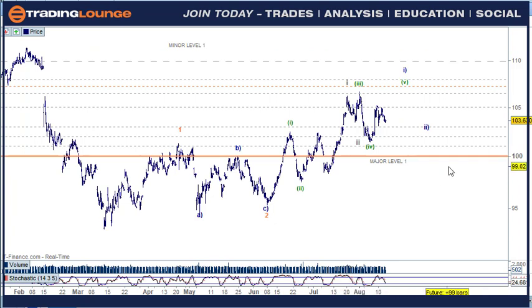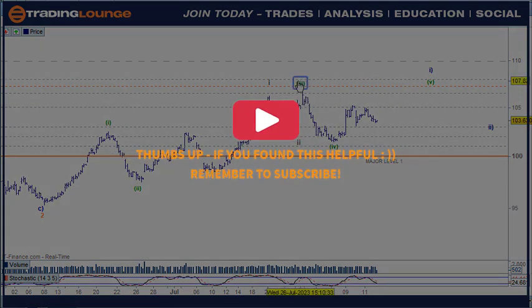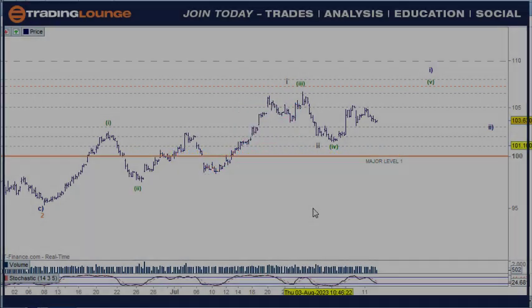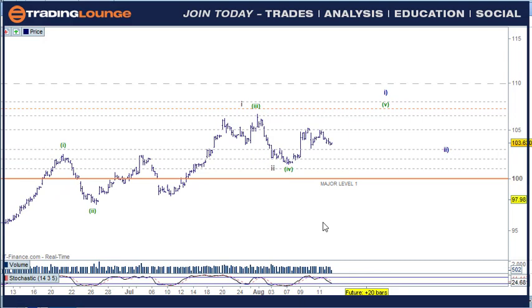Because we're above the 100, if we're below the 100, we'll look for short trades, and if we're above the 100, we'll look for long trades. That helps. Now, this could be counted a bit differently here. I could put wave one and two here, and 1 and 2 here as well. But it is showing signs of strength to the upside. I can look at this top here as wave 1 and 2 here, or wave 4. It does sort of show a bit of an impulse wave down here, so I'm a bit concerned about that.